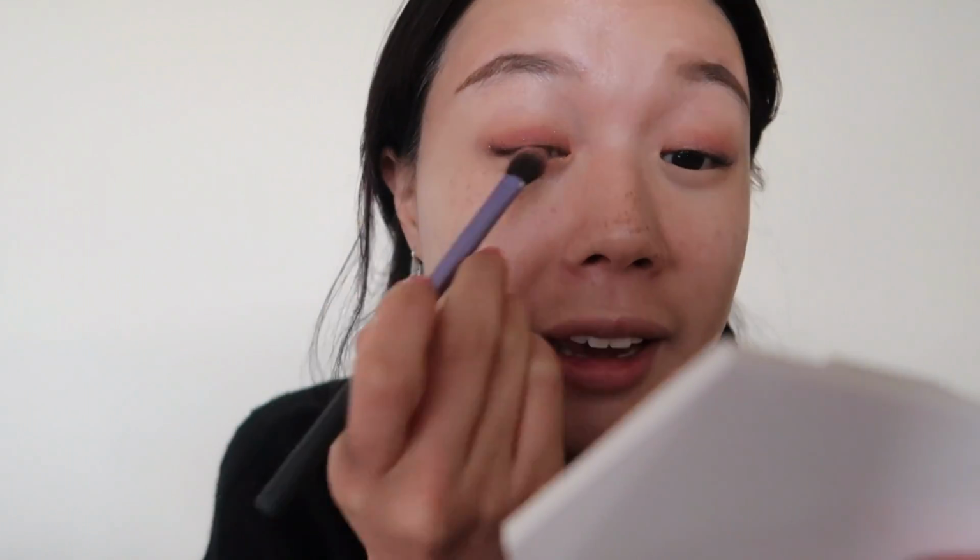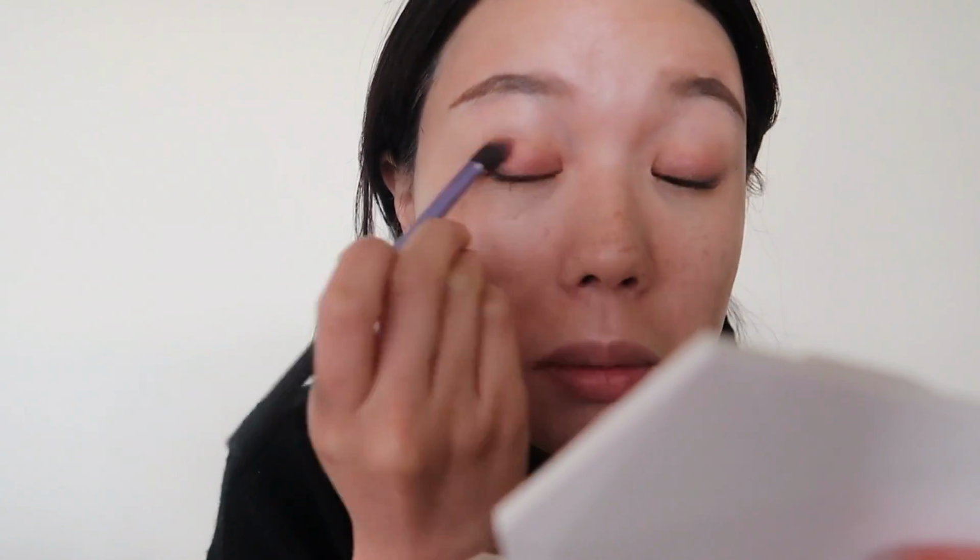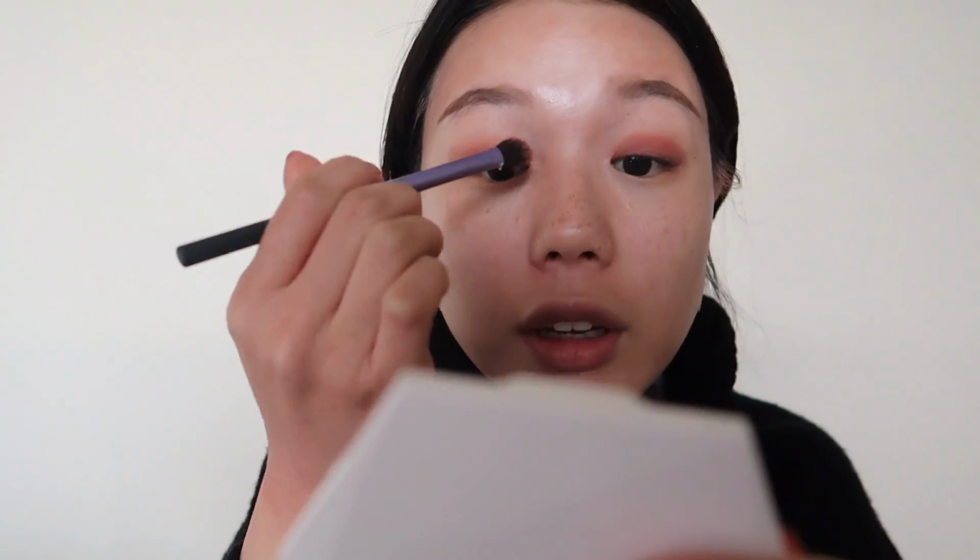Okay, it doesn't do so hot with fingers. Let me use a brush. Okay, much better with the brush. Much, much better. Wow, I haven't used like a reddish eyeshadow in a long time. Kind of miss it. Looks nice.